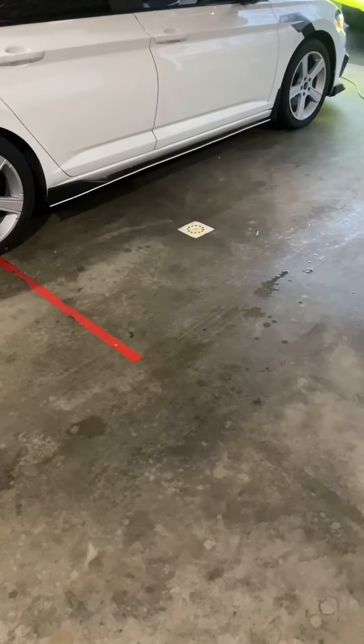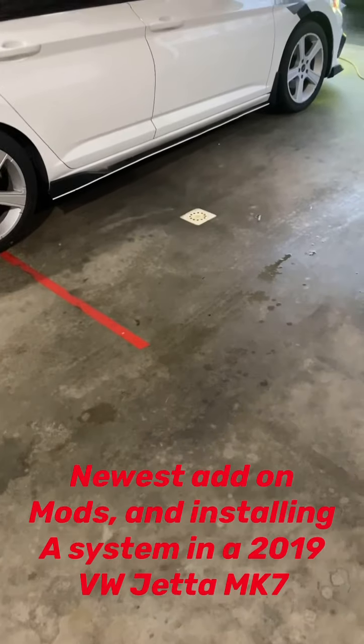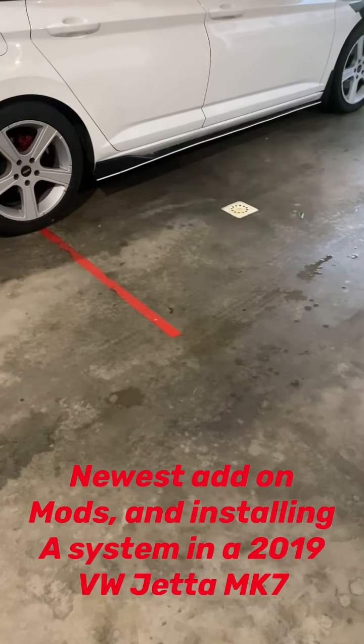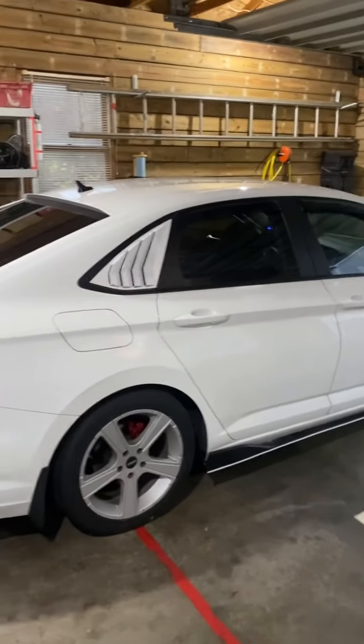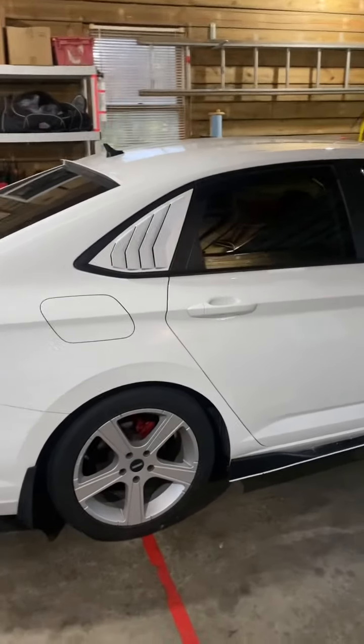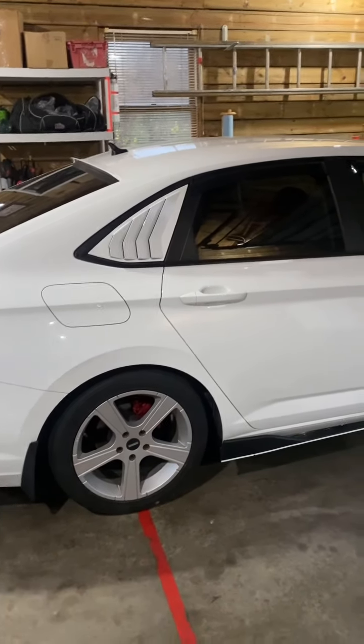Alright guys, back working on the Jetta. I'll start the video off by going over some of the things I've recently just added to it. I picked up the window louvers. They came glossy black. I really didn't care for them, so I decided to take them white.